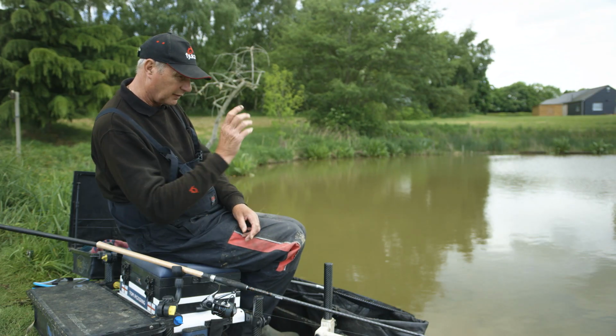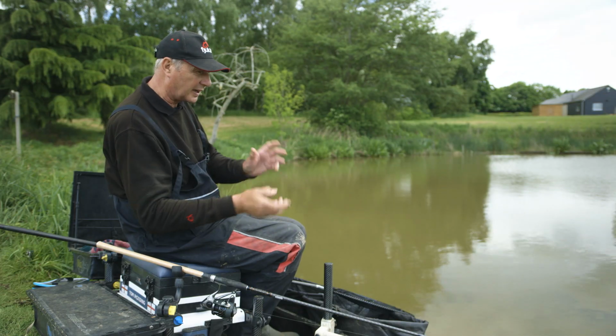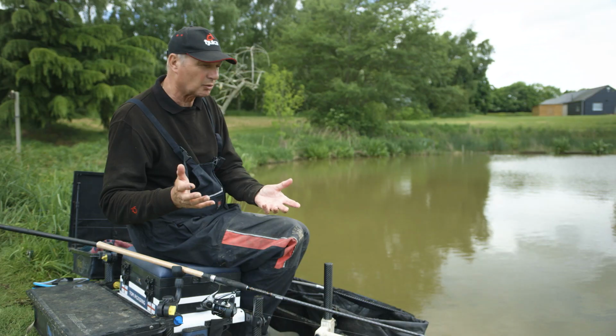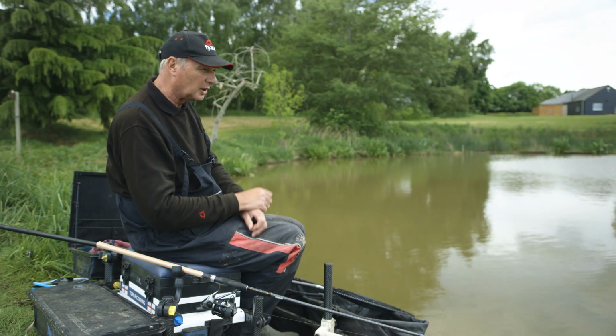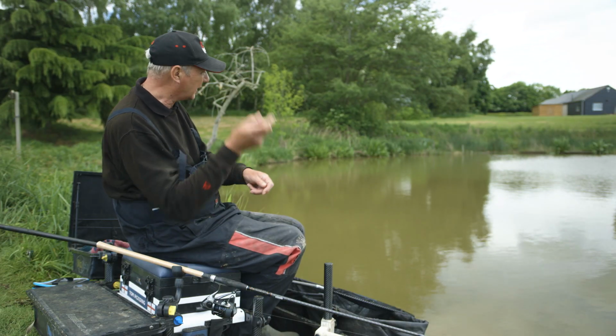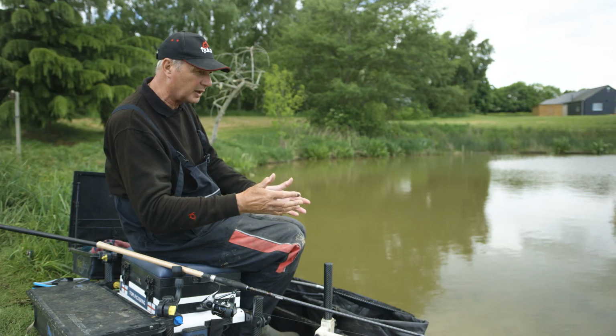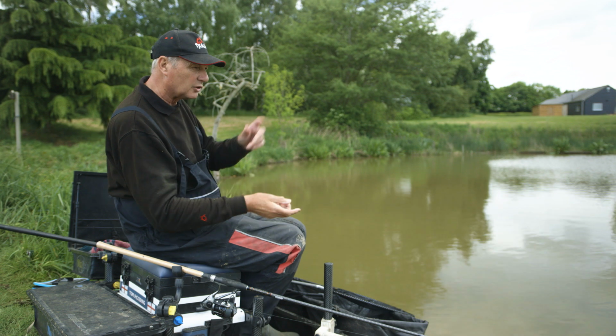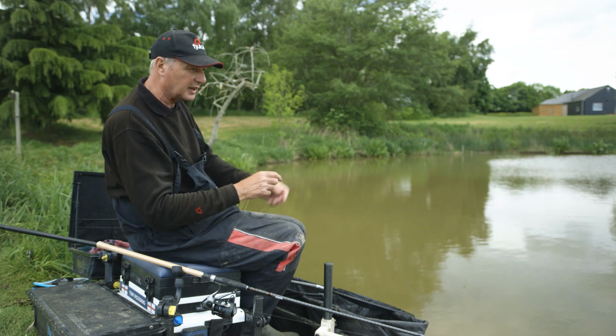For example, if I cast in there now and it goes straight round and I catch it within a minute, what's the point in leaving it in 20 minutes? There's no point if you don't get one. What you've got to do is after 5 minutes wind it back in and cast it back in again, because you're catching them quick. The fish are telling you that they're feeding and coming to the feed straight away. So every 5 minutes you're casting in and making it active.